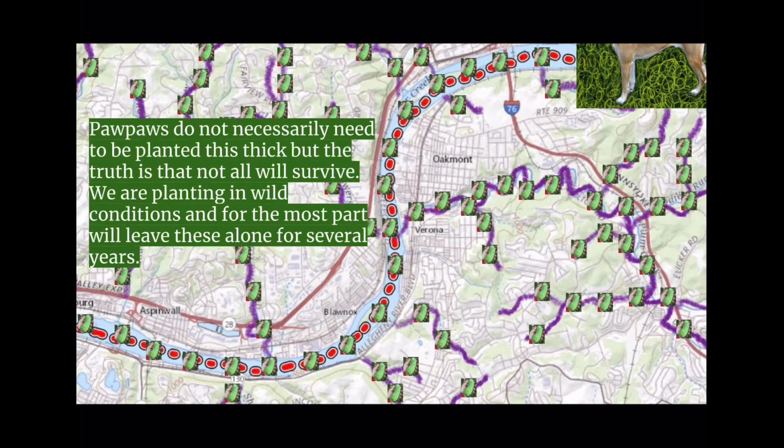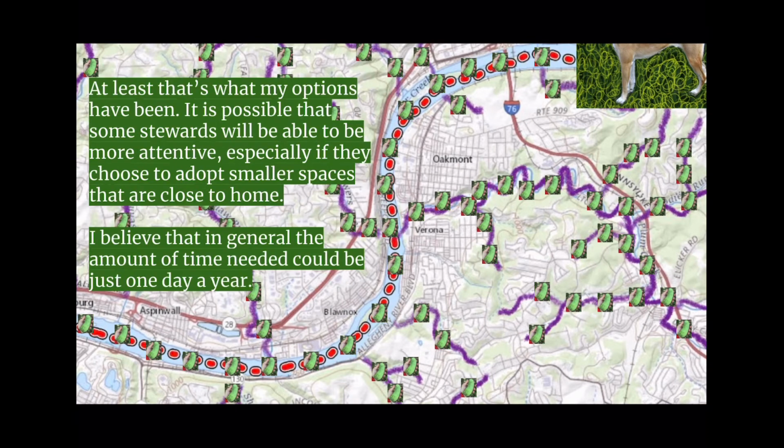Pawpaws do not necessarily need to be planted this thick, but the truth is that not all will survive. We are planting in wild conditions, and for the most part will leave these alone for several years. At least that's what my options have been. It is possible that some stewards will be able to be more attentive, especially if they choose to adopt smaller spaces that are close to home. I believe that in general the amount of time needed could be just 1 day a year.